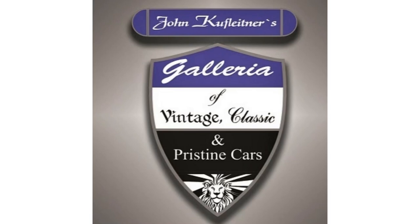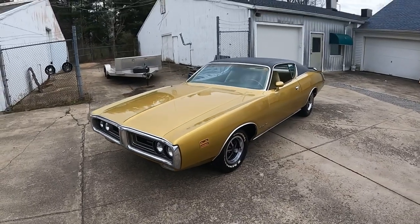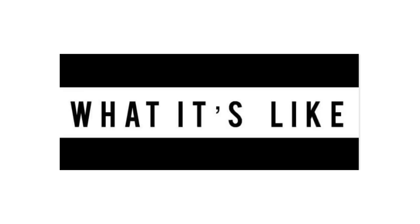Today, we are back at John Kufleitner's to take a look at this 1971 Dodge Charger. But before we take the tour, welcome to What It's Like.